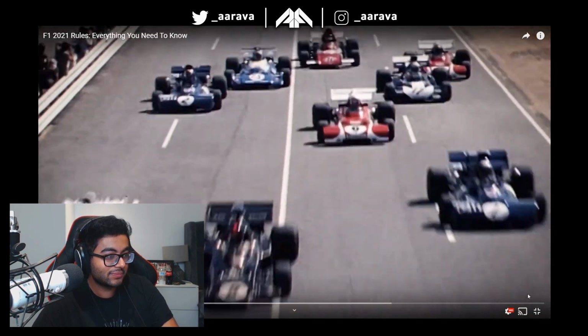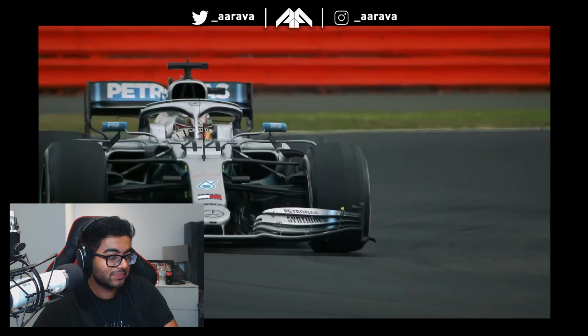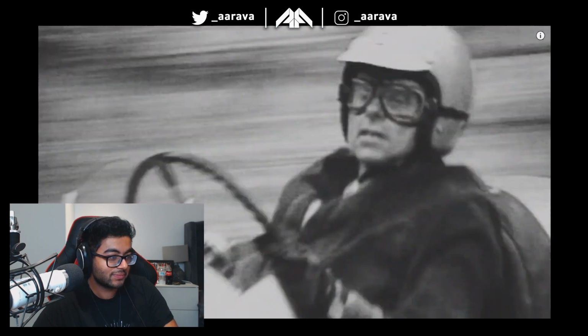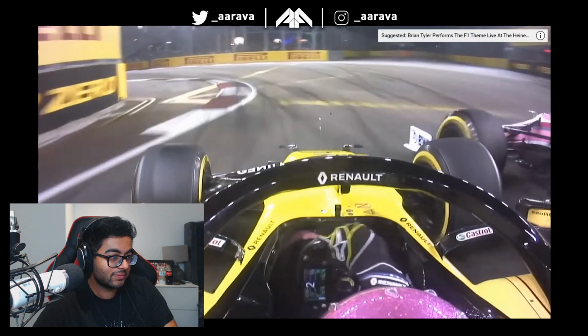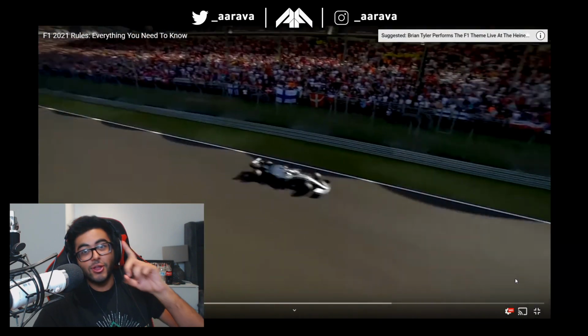No mean feat given how many times the sport has changed and adapted since its inaugural season back in 1950. The changes are all designed to create closer, fairer, and more exciting racing. No, they didn't say faster.